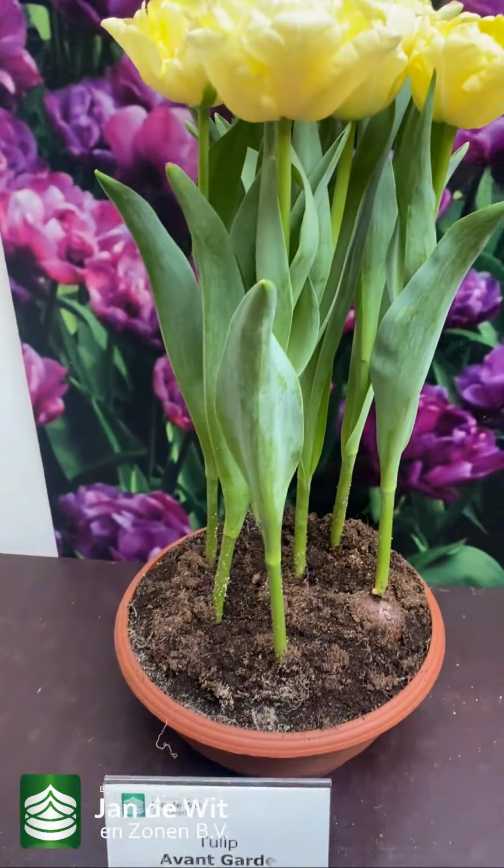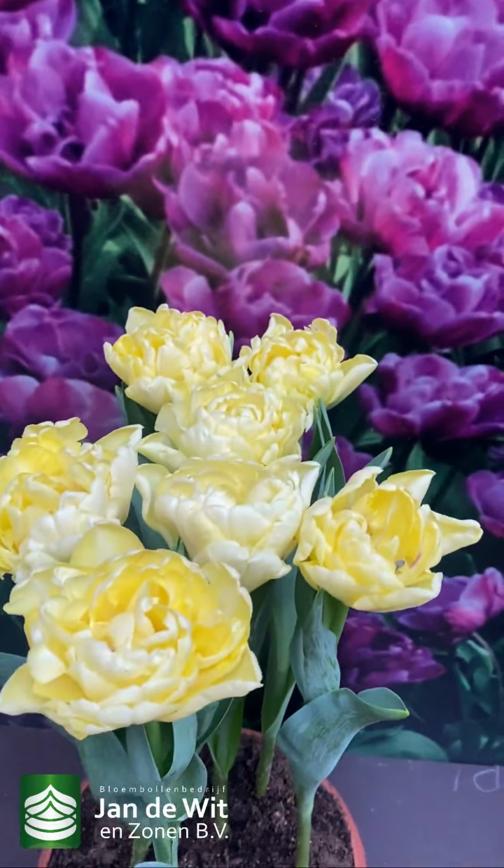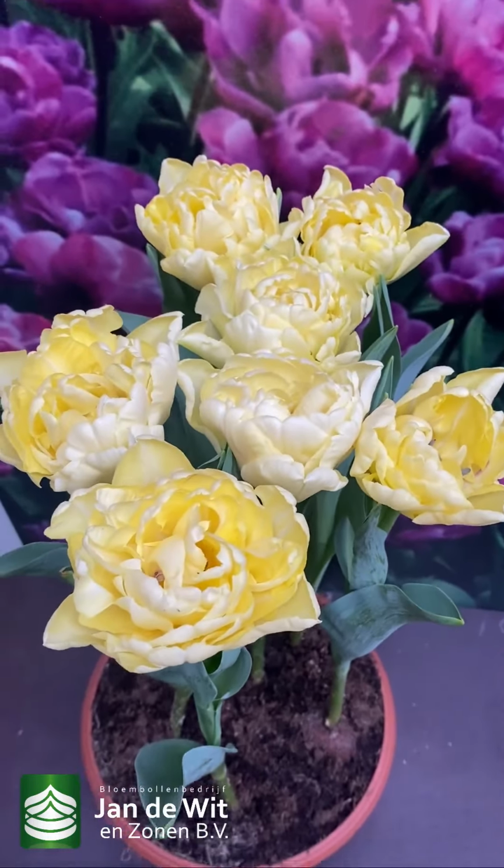Avant-garde, double one, very nice variety, very early, very quick.